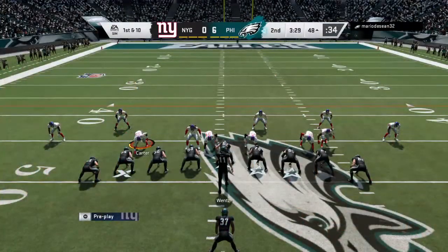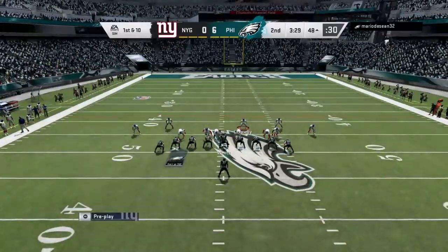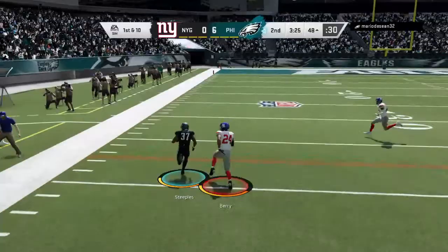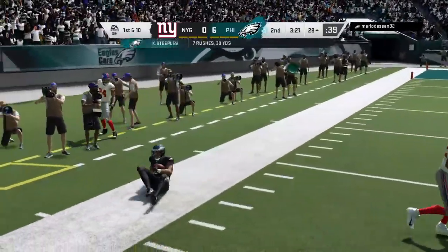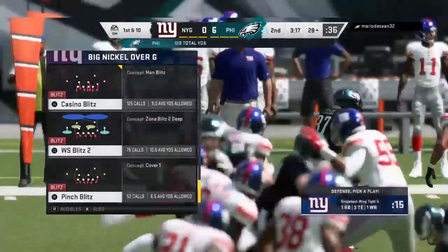Here we go, here we go. Now a handoff here to his running back. And he'll go down, but not before getting this inside the 30. That burst good for 20 and a first down.